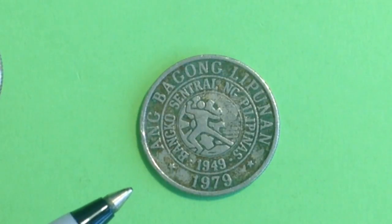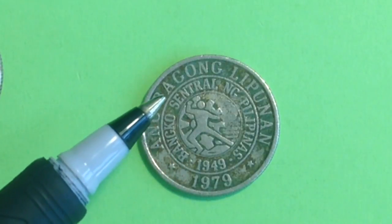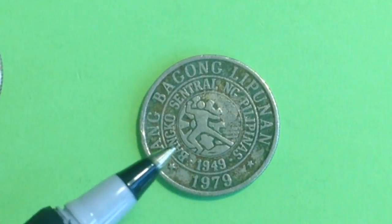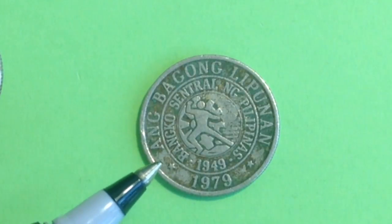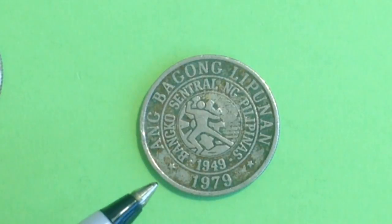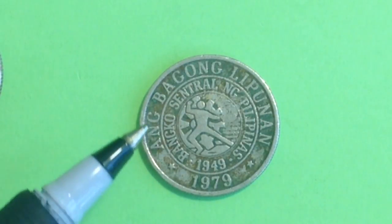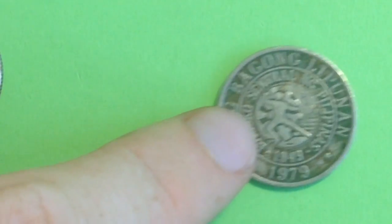coin from the Philippines is that 1949 is when the Central Bank of the Philippines was established. So they switched over from using United States coins at that point back to their own currency, and they were able to bank and regulate themselves without the assistance of the United States because they were just occupied. All right, so that's what we've got right here for this 1979.